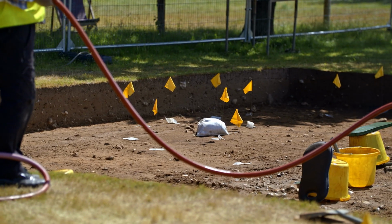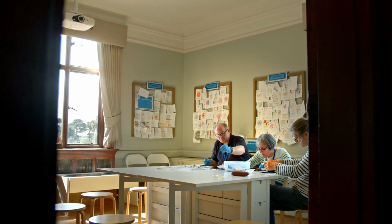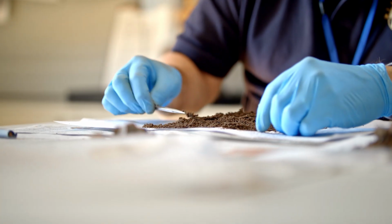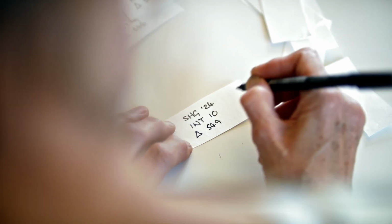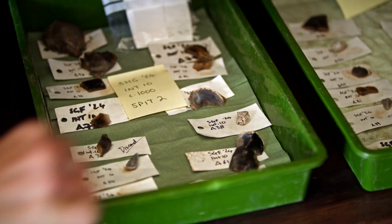So all the finds from the test pits and this excavation go off to the house, where we've got another team of volunteers who are cleaning them all up. We discard anything which is not archaeologically interesting, then it's all labelled, bagged up to be taken away to be identified by the experts, and then included into our final report.